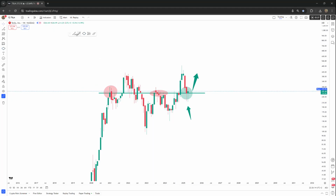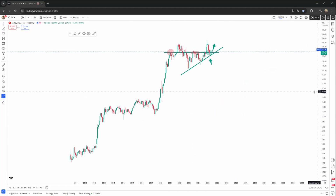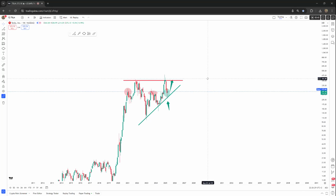Now, what you can also see is that we have this lower support trend line coming in, just connecting those previous significant lows, and together with the all-time high horizontal resistance, you can see that Tesla is now creating a so-called ascending triangle continuation pattern.